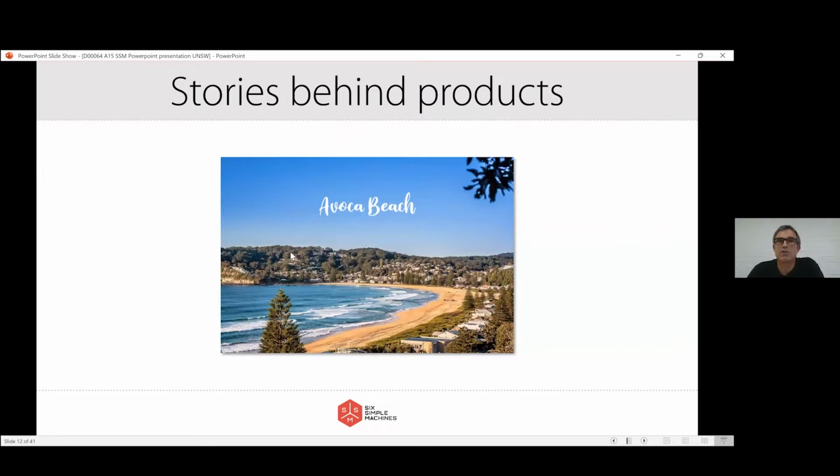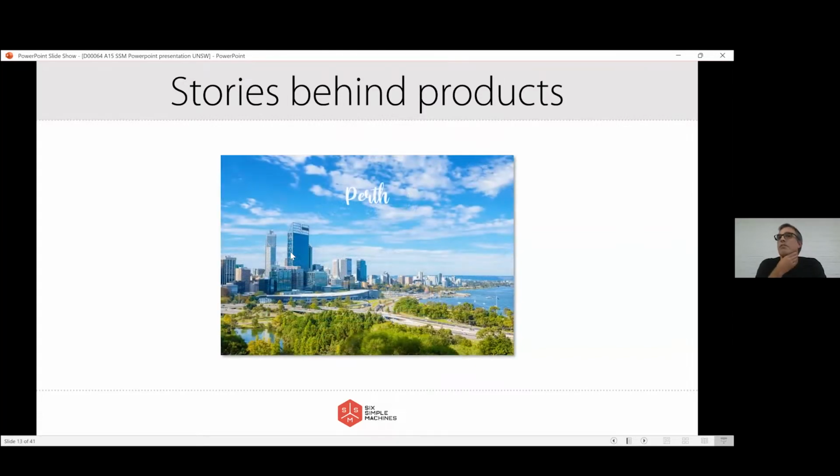From there, when school finished, my family moved to Perth, and I followed, because really I was still completely lost about what I was going to do, but I was a pretty good drawer, pretty good at painting and so on, and fell into studying graphic design as well.